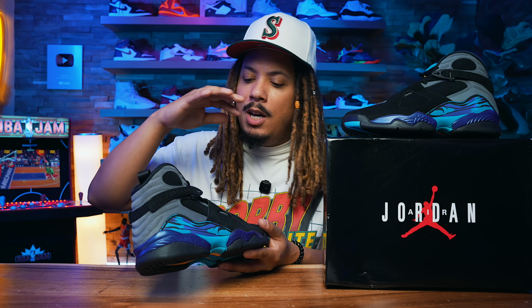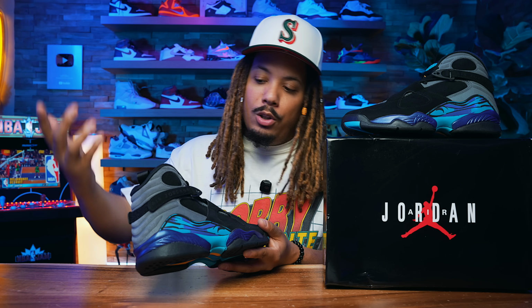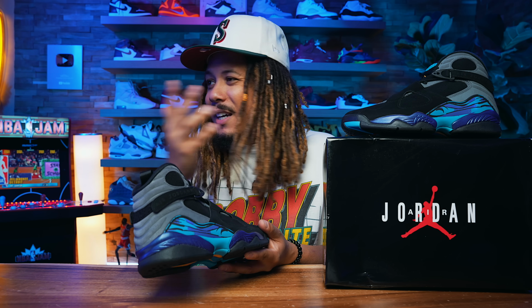Guys, I haven't seen a 93 version in hand. I'll be honest, in 93, I was pissing on myself, okay? So I haven't had it. I can go based upon pictures, and based upon pictures, they definitely are trying to get closer and closer to it. Is this the closest ever? I'll let y'all debate about that in the comment section.